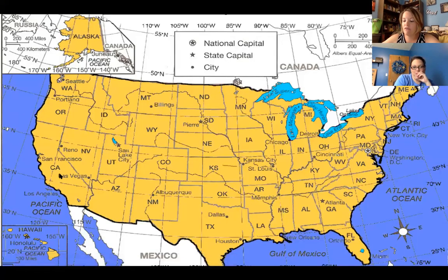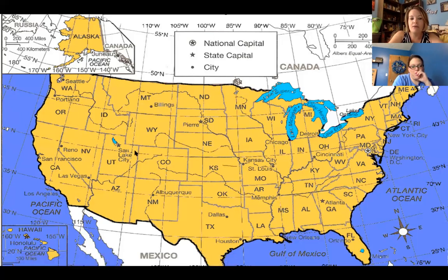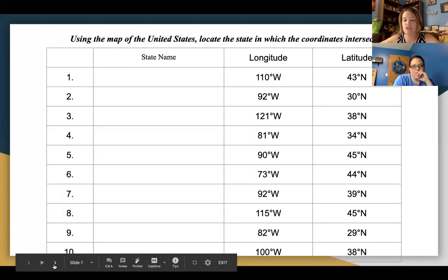Okay, so if you look at the map, the first one, the longitude was 110 degrees west. So if you look at the bottom of the map, 110, I'm not seeing the whole map at the bottom. We can pull it up at the top. So if you look at the top, 110 degrees west is that line right there. So that's our X coordinate. And then 43 degrees north is our latitude. So that would stop in which state? There we go, WY, which is going to be Wyoming. And since these aren't labeled like which state is which, you can just write WY, and then I'll know which one that you're talking about.